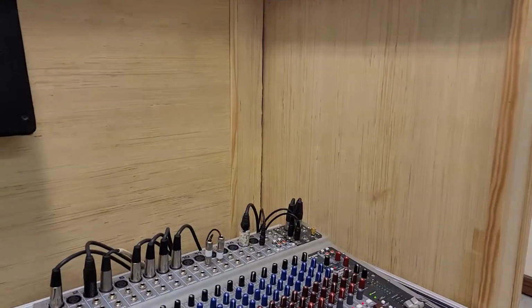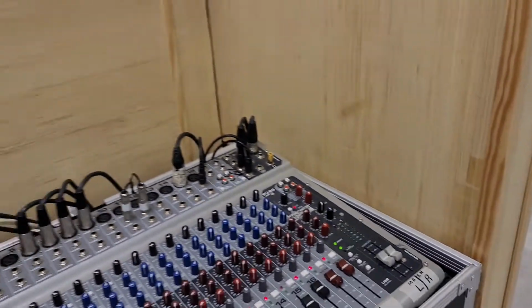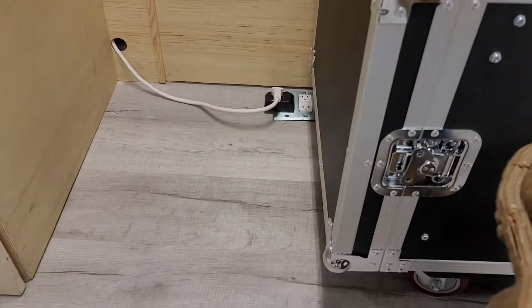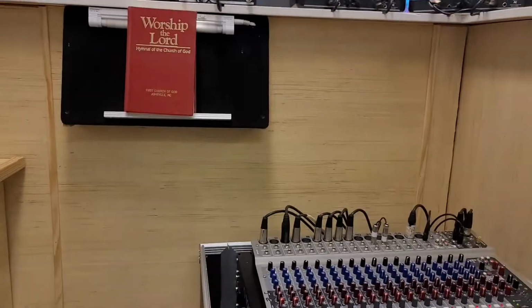For instance, right here, this is a pop panel. It's just held in by two little finishing nails that pops out if I need to get in behind there. Instead of holes, we left a 2-inch marginal gap in the wall right there, in the fake wall, to get back into everything, plus to help it breathe back through there. I mean, just the little things we thought of to do. The only outlet you're really seeing is right there, and that's to power the computer systems.